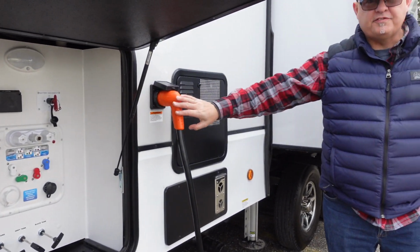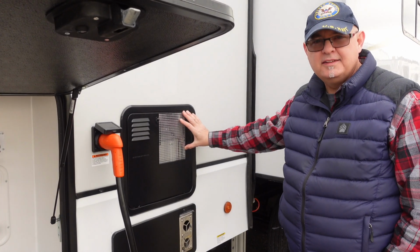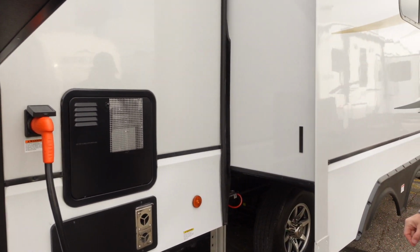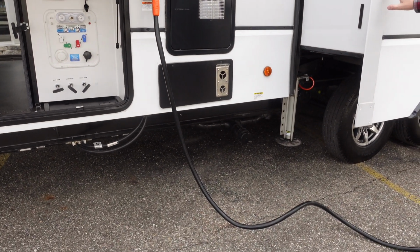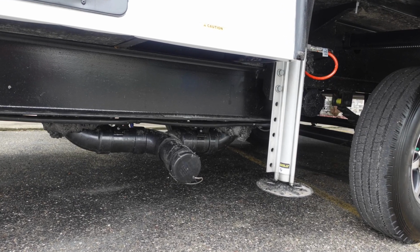Up front here, you got your 50 amp hookup, 12-gallon water heater. Fantastic size. You shouldn't run out of hot water, then your normal heat vents. Now the dump station is up front here. It's not under the slide though, but I'm right by the slide. I can get to it. It's no problem, I believe.